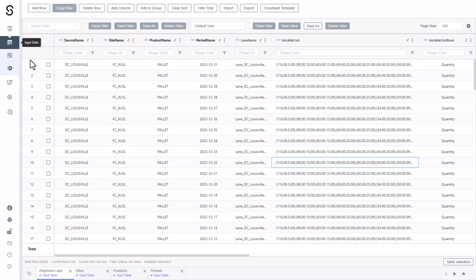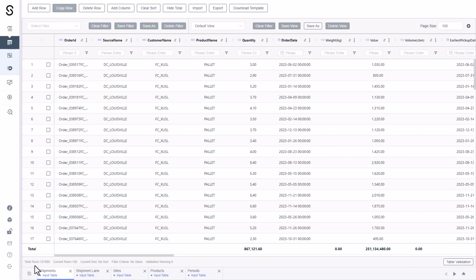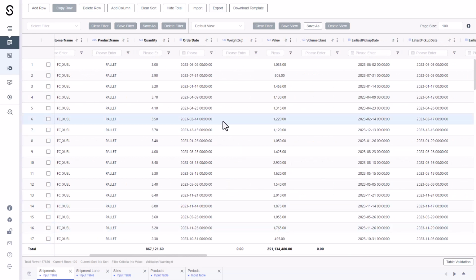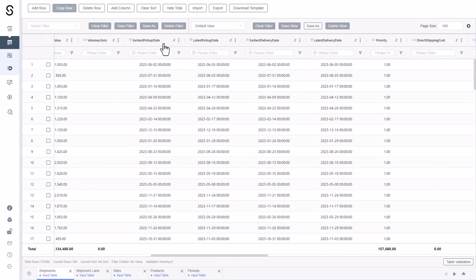The shipment table is the biggest table we have because it's by order ID. And you can see in here we have the quantity of each order in terms of pallets, and we have the value of that order as well. And this is useful to calculate the profitability of each customer. And we have more on that a bit later. Over to the right, we have the earliest pickup dates, latest pickup dates, earliest delivery, and latest delivery date. These will define the freedom the solver has to consolidate different orders by period.